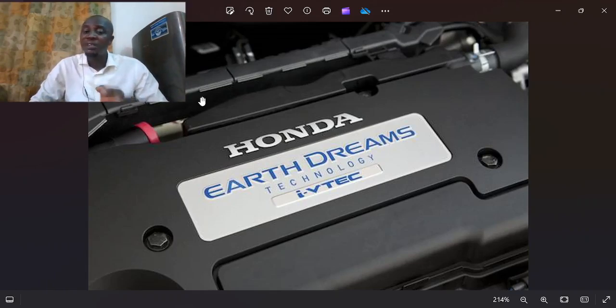Because not everybody experiences it when they first buy the car. It was over time, maybe less than 50,000 kilometers, that it started burning oil. It started consuming oil like hell. Some will say they put in maybe a liter or 2 liters before they drive a few kilometers, and it's almost at the bottom.